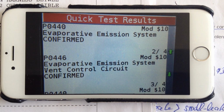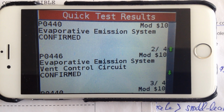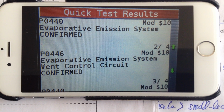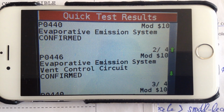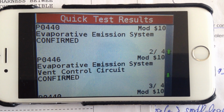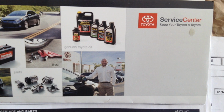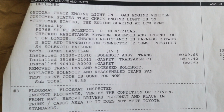I just want to share an experience I had with my 2002 RAV4. The engine light was on for P0440 and P0446. We had to do an emissions test, and we're now past the emissions time. So the first thing I did was take the car to the dealer, a Toyota service center here, and have them check into it.